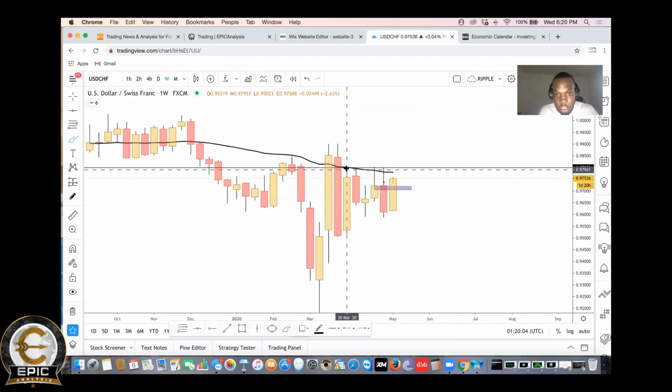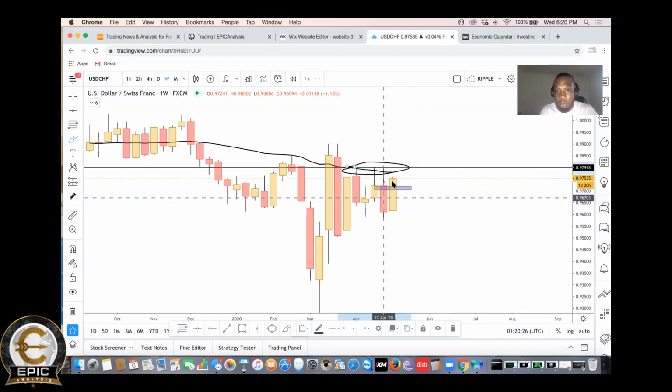The market pushed up once here. It pushed up twice there. Mind you, these are all rejections of the 50 EMA too. Pushed up a third time, rejection, fourth time, rejection. So now we're still below that whole resistance level. We're just going to call this the 0.98 resistance level. As long as the market is staying below that, we can still have a potential to drop.